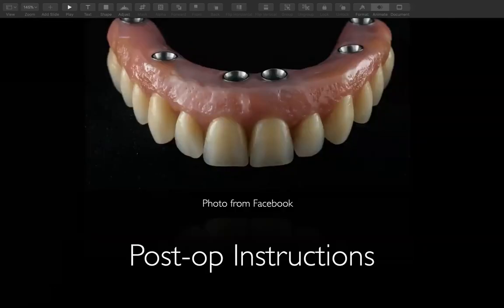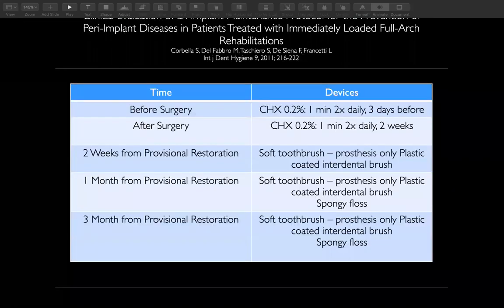But I like this picture, and I can't remember which tech I got it from on Facebook, but I love that contour and shape. That's what you're looking for, that's what you're trying to achieve. You don't want food to be caught in the concavity. You want the patient to be able to go in there with a floss threader, once the doctor has cleared them to use one and the tissue has healed. You want them to get in there and be able to clean this prosthesis.